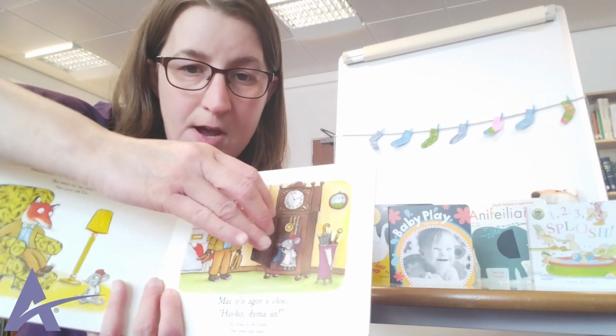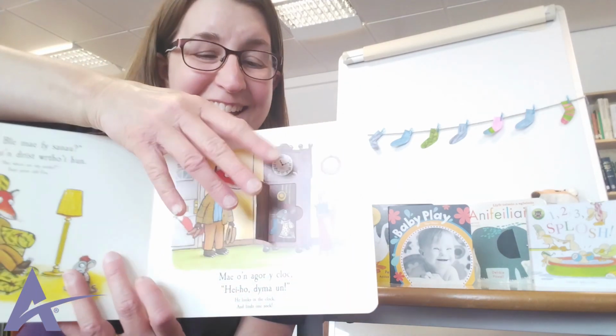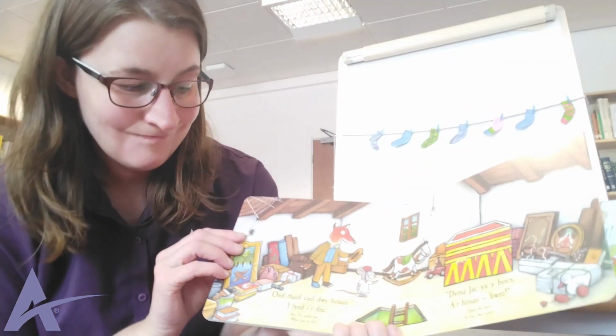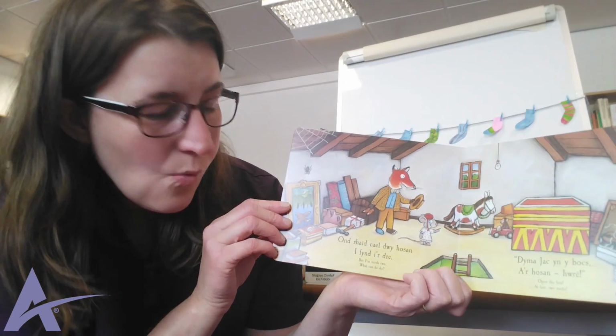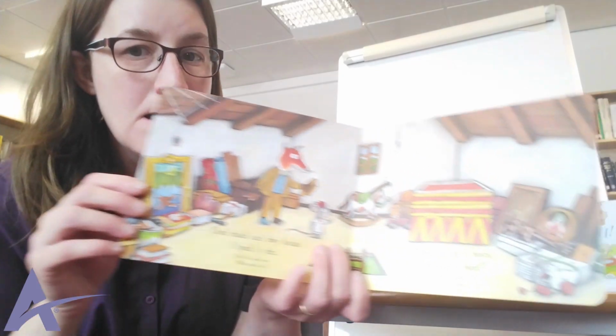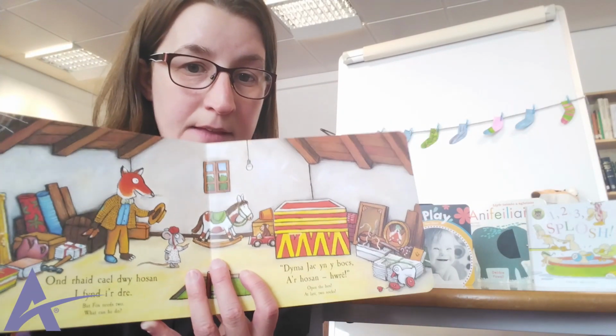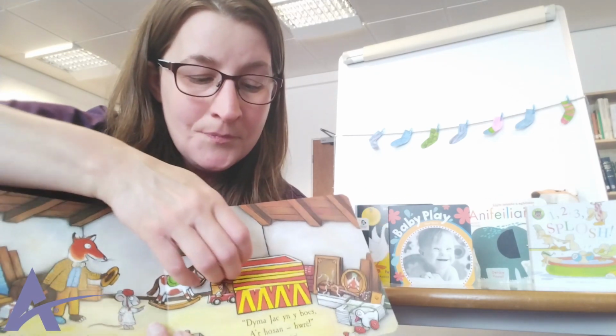Let's have a look. What does he find? He finds one sock! Hooray! Oh, but Fox needs two. What can he do? I wonder, where could he look next? Can he look in here, in the chest? Let's have a look. Open the box.